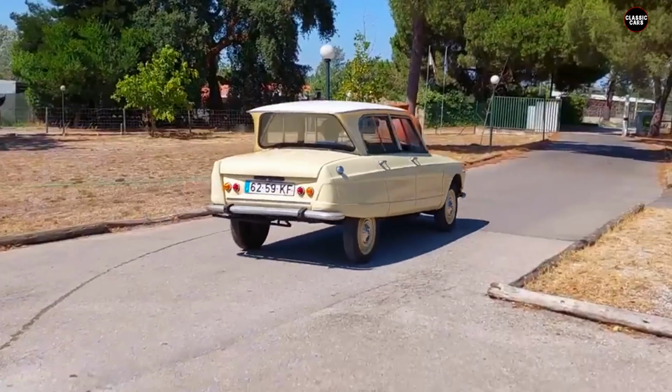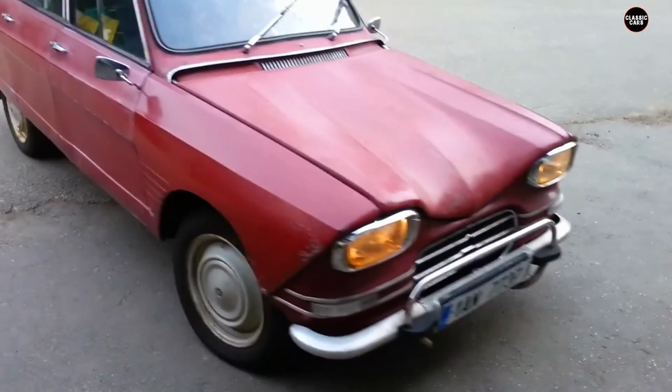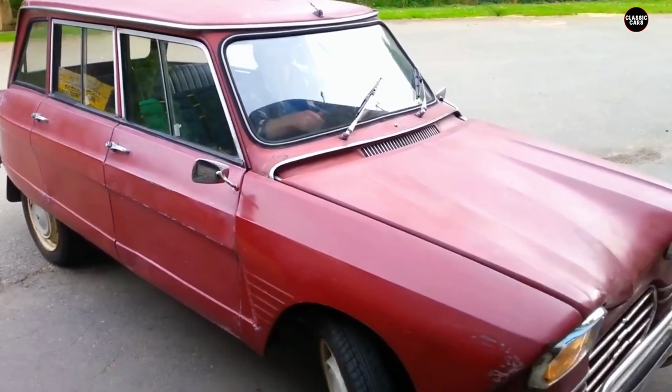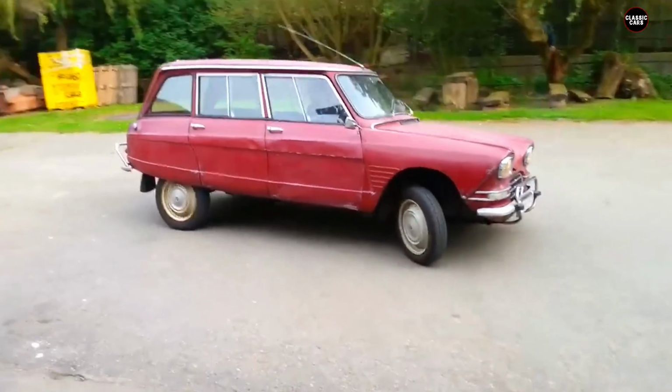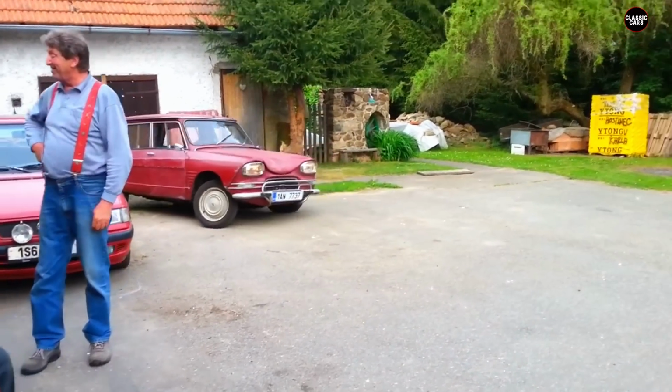It wasn't just a way to get from point A to point B. It was a statement, a car that made its own rules and didn't conform to the usual standards of car design. It was this sense of individuality that gave the Ami 6 its lasting appeal, even if its looks made people do a double take.